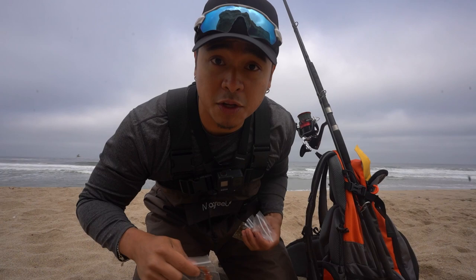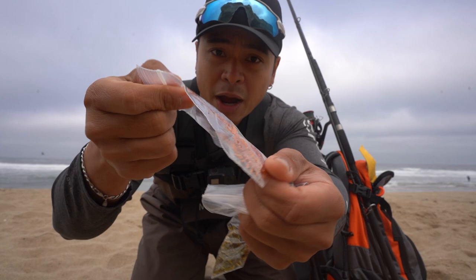I also got in different colors as well. I got this one right here, a little brown one. And I also got a green one right here.